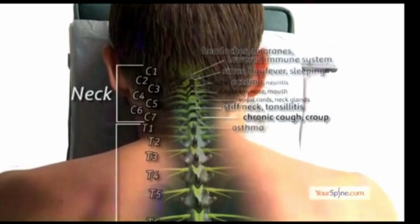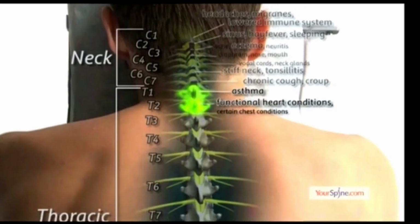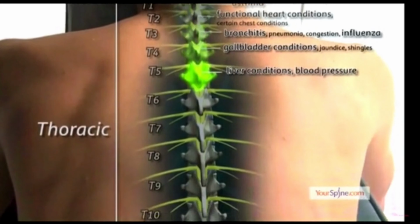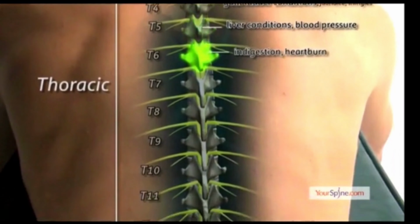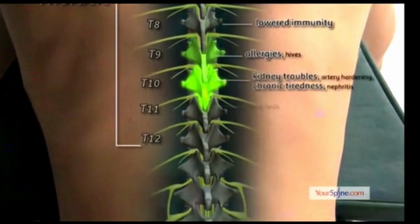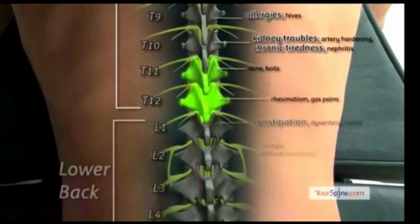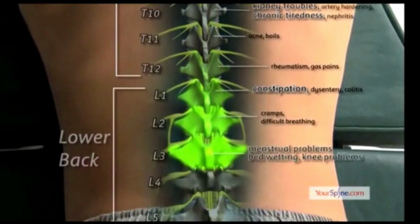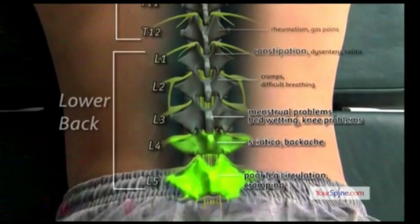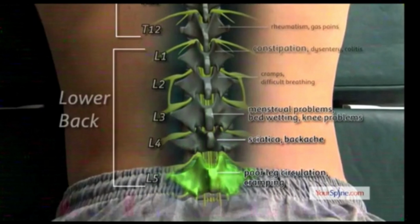In the thoracic spine, asthma, functional heart problems, bronchitis, influenza, gallbladder troubles, liver conditions, blood pressure problems, indigestion, heartburn, gastritis, lowered immunity, allergies, kidney troubles, chronic tiredness. In the lower back, constipation, menstrual problems, bedwetting, knee problems, sciatica, backache, poor circulation, swollen ankles, weakness into legs and cramping. Wow, I'm out of breath, and that's naming only a few.